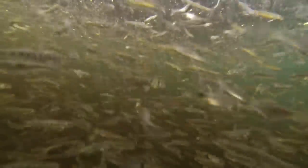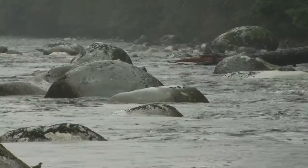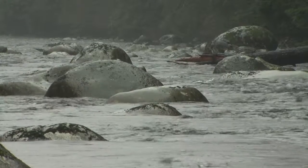The resulting juveniles from the fish that we brought up to the hatchery will be raised here till the smolt stage, and that's the stage when they're ready to go back to the ocean. In the ocean, the salmon will be hunted by orcas, seals, and fishermen. But the ones that survive these dangers will come back here.